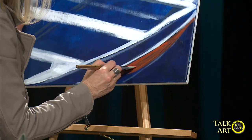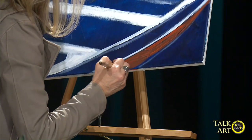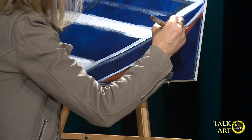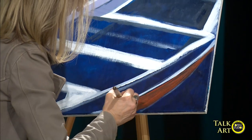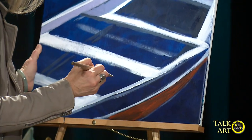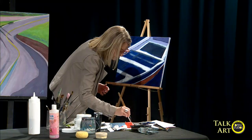Okay. Which I'm going to tone down a little bit, that white stripe, because this is in the shadows. This is where the sun is not hitting it, really. It's kind of coming down, but it'll have a light reflection. So this vermilion is not going to be super bright vermilion. In fact, I might even add a touch bit of white to that vermilion.